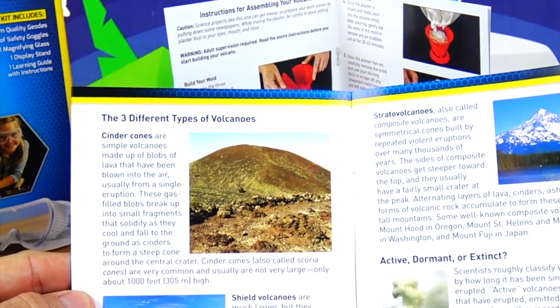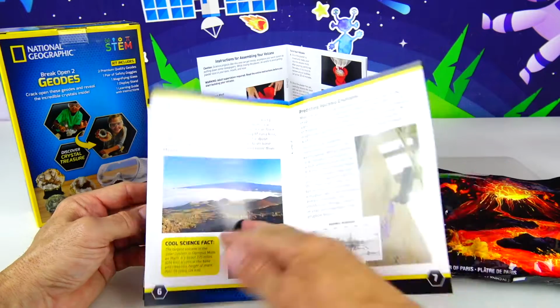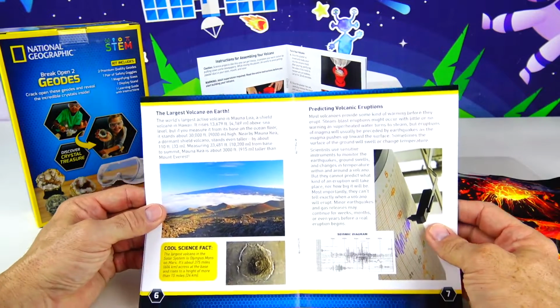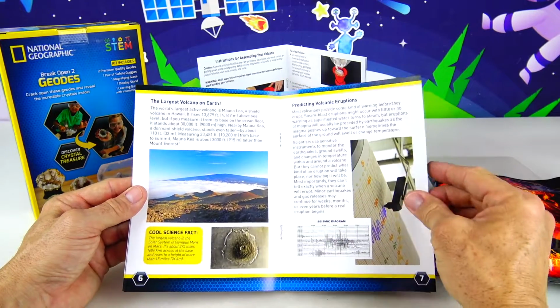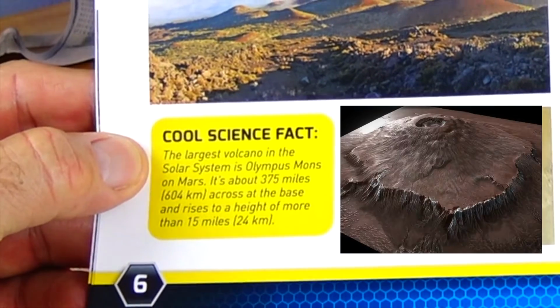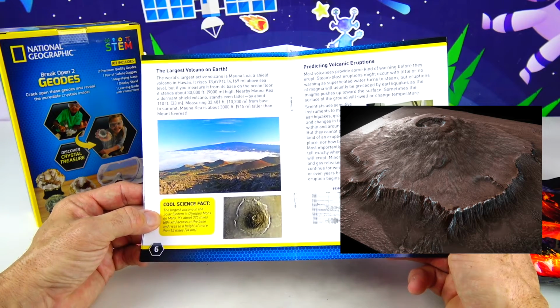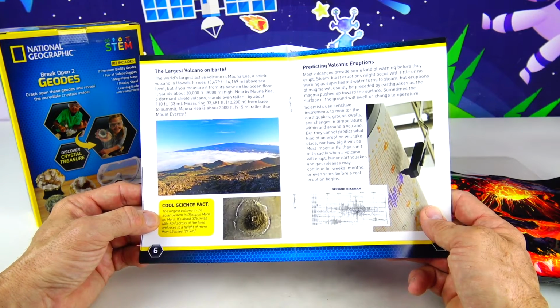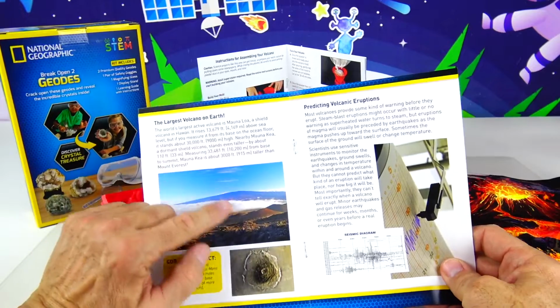3 different types of volcanoes. There's some cool stuff there. An active, dormant, and extinct volcano. The largest volcano on Earth. Cool science facts. Predicting volcanic eruptions. Actually, let's go back to this cool science fact. The largest volcano in the solar system is Olympus Mons on Mars. It's about 375 miles across the base and rises to a height of 15 miles. This is one of the largest structures on Earth right here.